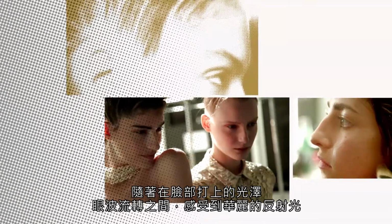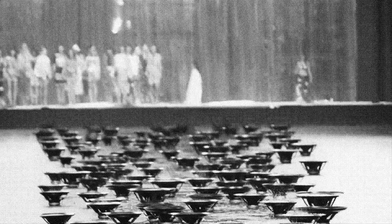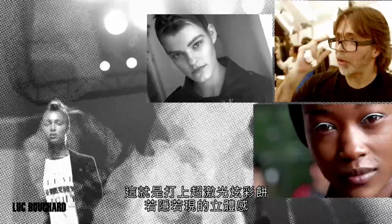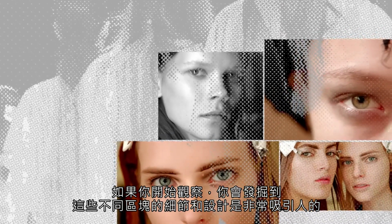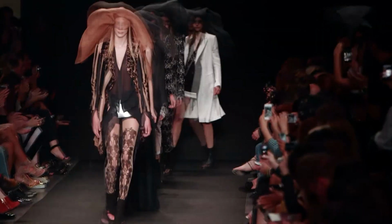It's all about kind of buffing and polishing on the high planes of the face. So as the light hits the face, you're getting this gorgeous reflection. It just makes them have a dimension that's invisible almost. So if you start looking, you see all the shapes that have been enhanced by these little itsy bitsy details.